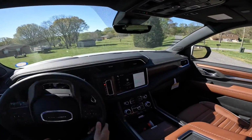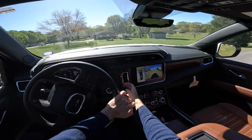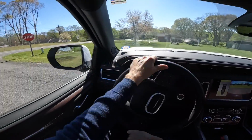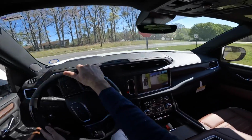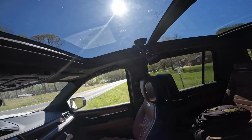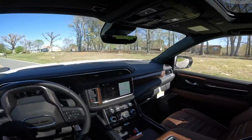And we'll do another 3-point turn on this narrower road where we might have to hang off slightly here to make this turn happen, but even on a road like this, not that bad for its size. And visibility, we might have a little bit of a pillar here with that screen there, but not all that bad.